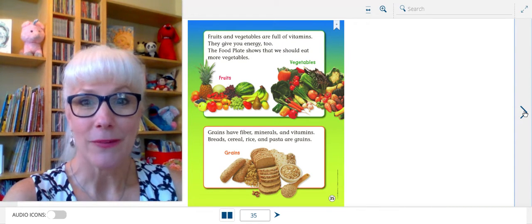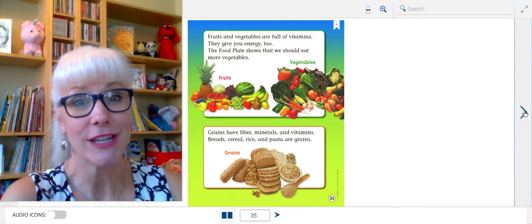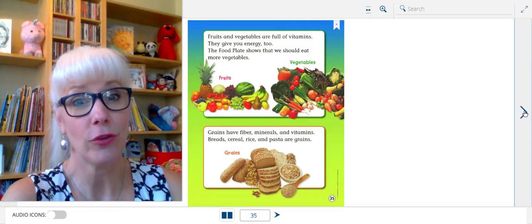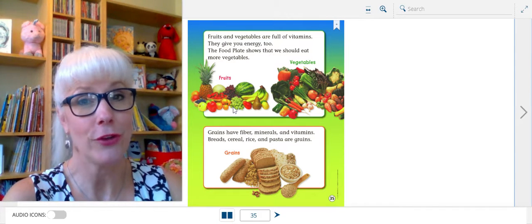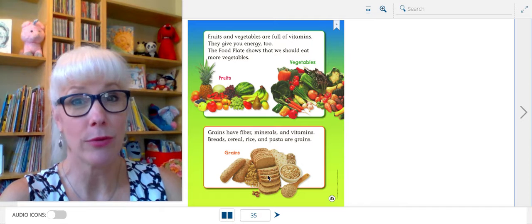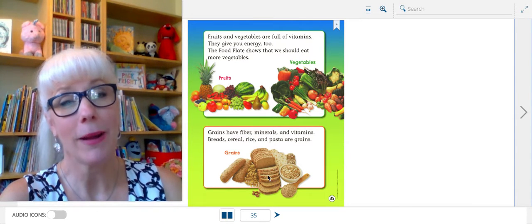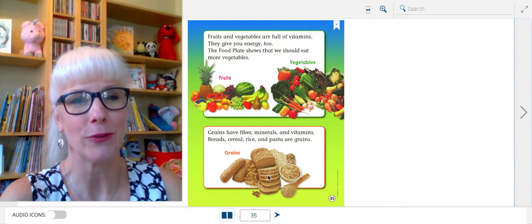Fruits and vegetables. Fruits and vegetables are full of vitamins. They give you energy too. The food plate shows that we should eat more vegetables. So do you see how this pile of vegetables is greater than or bigger than our pile of fruits? Do you know why that is? While they are both full of vitamins and fiber and things that are good for you, fruits also have more sugar, and our body doesn't need more sugar. So it's better to eat more vegetables and some fruits.